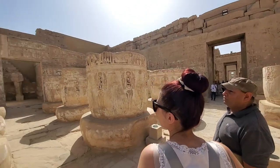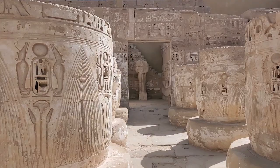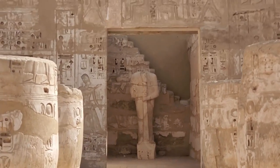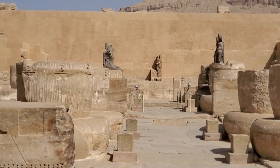Here is a beautiful statue, which is half of it ruined unfortunately. He's a king holding the stick of power. As we mentioned, the sacred book, the blue right in the middle.